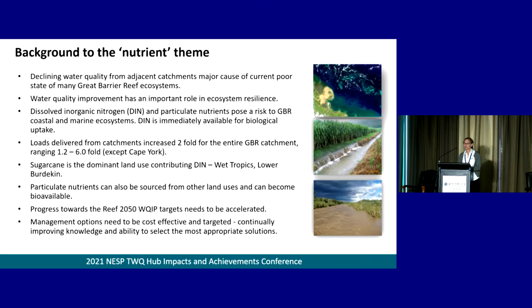Dissolved inorganic nitrogen and particulate nutrients both pose a risk to the Great Barrier Reef and coastal marine ecosystems. We'll hear a little bit about that tomorrow and this afternoon with the particulate nutrient story in particular. But the thing with dissolved inorganic nitrogen is that it's immediately bioavailable for uptake by plants. We know it causes increased algal growth in some areas. There's a link between DIN and crown-of-thorns outbreaks, initiation and maintenance of those outbreaks. There's also, as I said, increased susceptibility to other impacts like temperature, and it can also reduce light because of that algal growth in the water column.